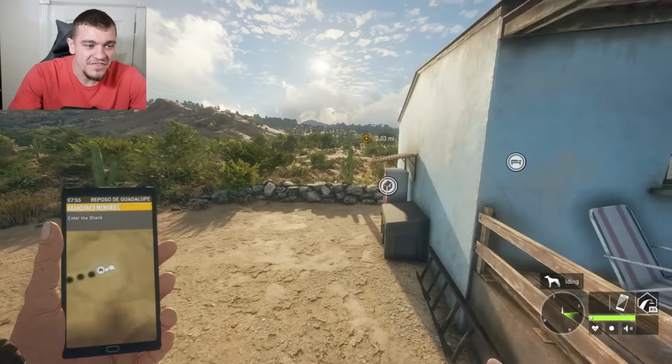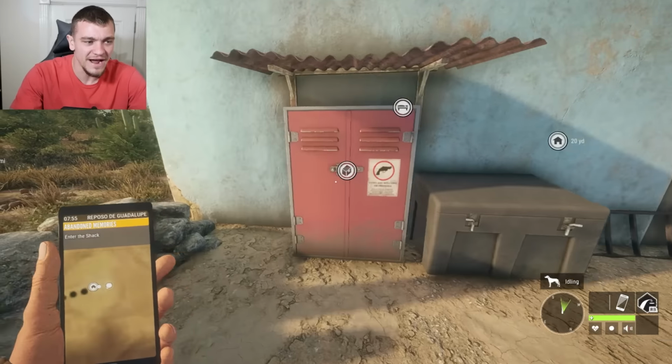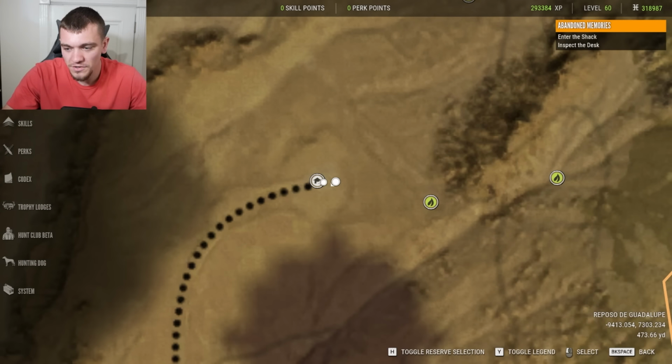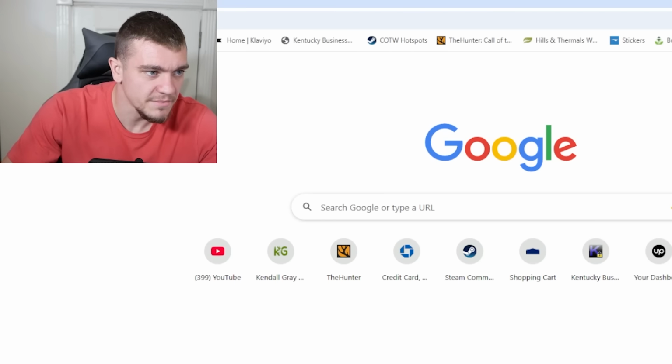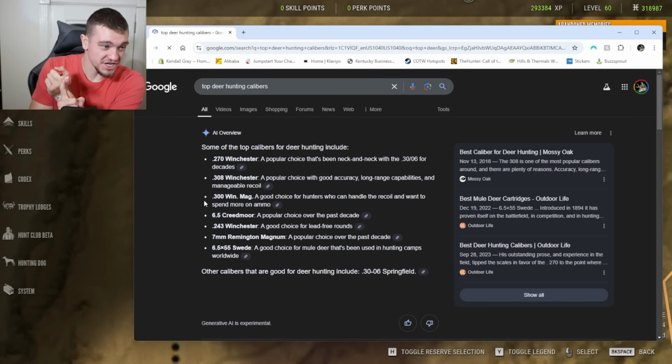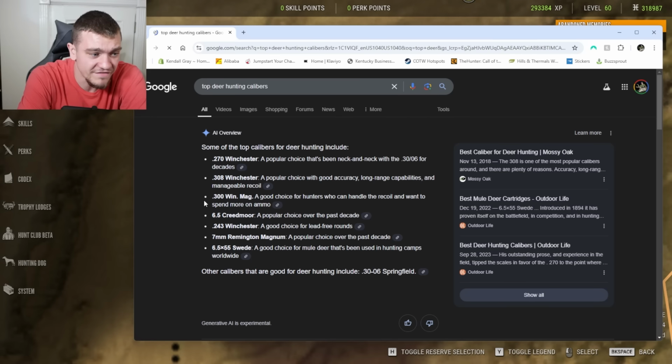Now, what are the top 10 deer rifles in the United States or in the world, whatever you want to call it? I don't know, but let's pull up Google and we'll find out. What is the top 5 deer hunting calibers in the United States? This is ridiculous. Let me just look it up. 270 Winchester, 308, 300 Win Mag, 6.5 Creedmoor, 243, 7mm Magnum, 6.5 Swede.